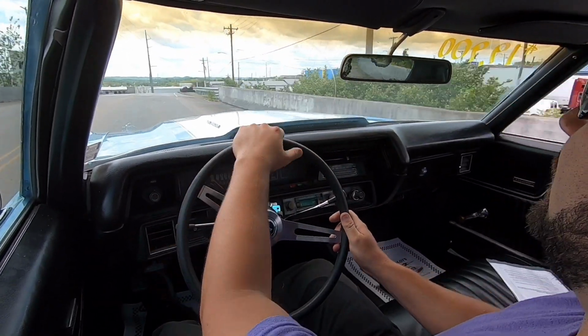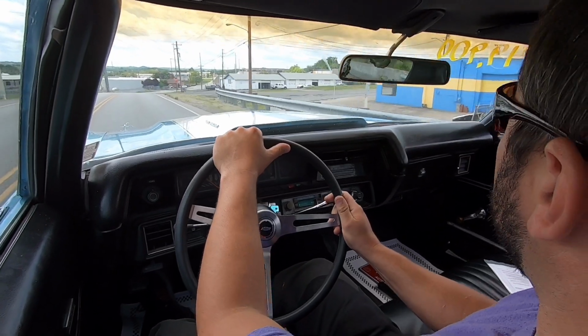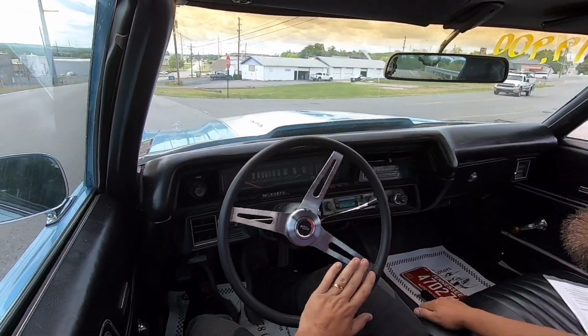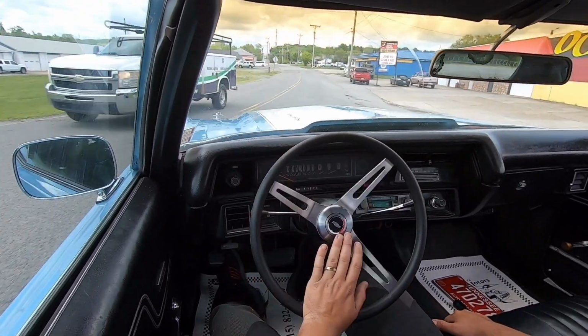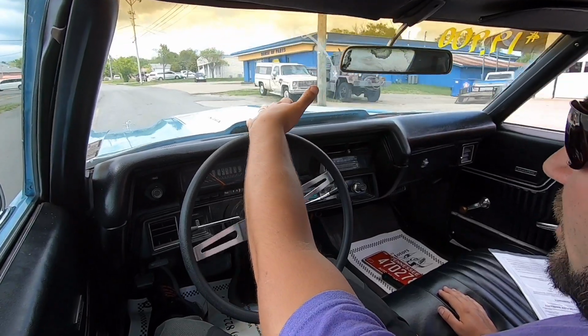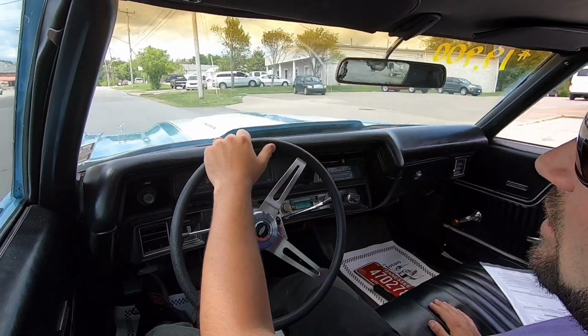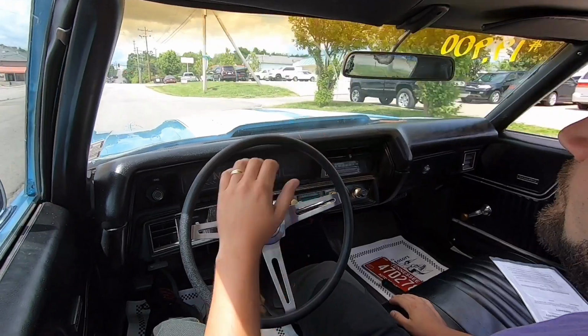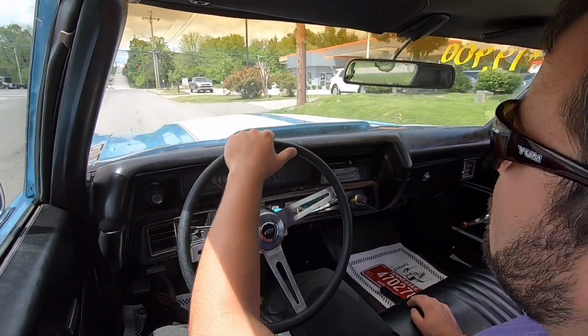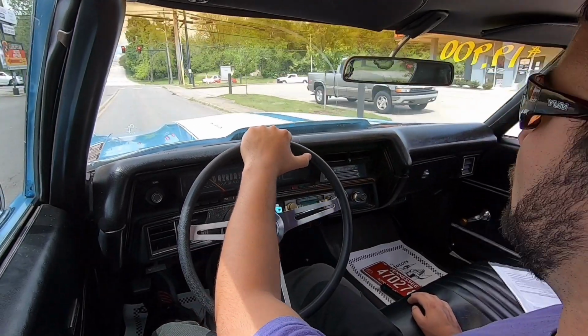Turn on this road right here. There's a big old bump in the road. We're gonna hit it, show you the suspension. Suspension on this one's pretty nice. It's been nice and smooth this whole ride. Everything about this has been running and driving good. The bumps are right here in the road. Nice and smooth.